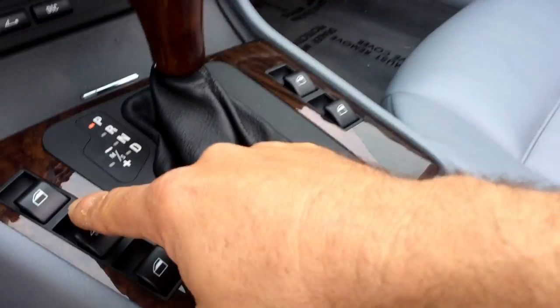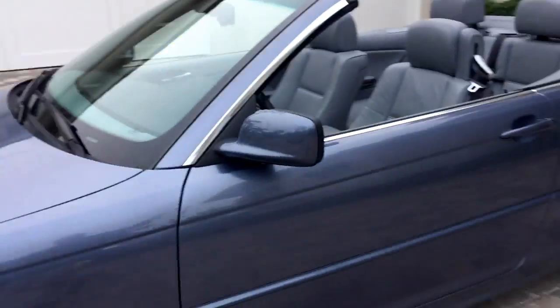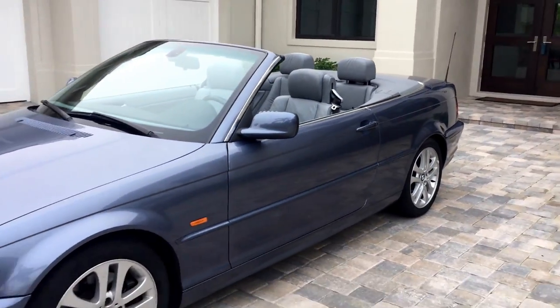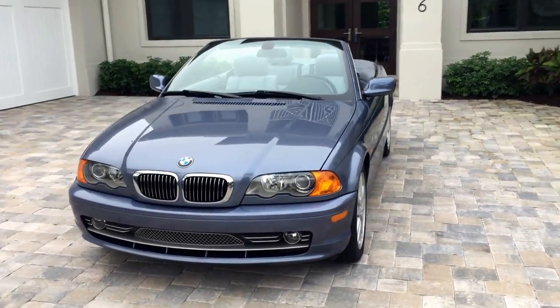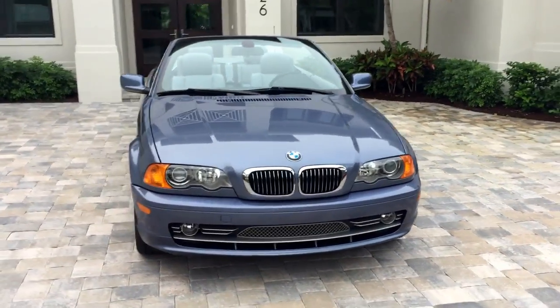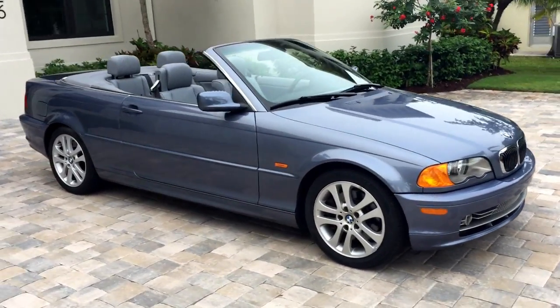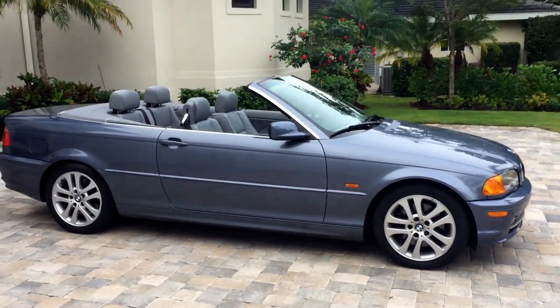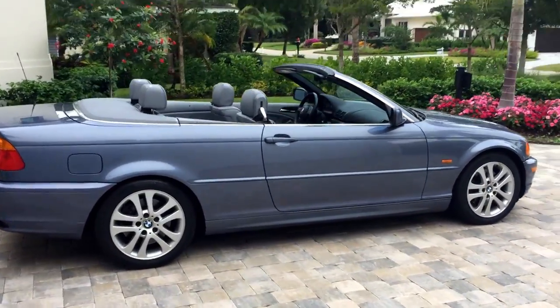That simple. That window switch there will run all four down at once. And now we are topless. Let's have a look at that. Now that is what enjoyable motoring is all about. What an attractive vehicle. I tell you, BMW design team, they just really knock it out of the park.